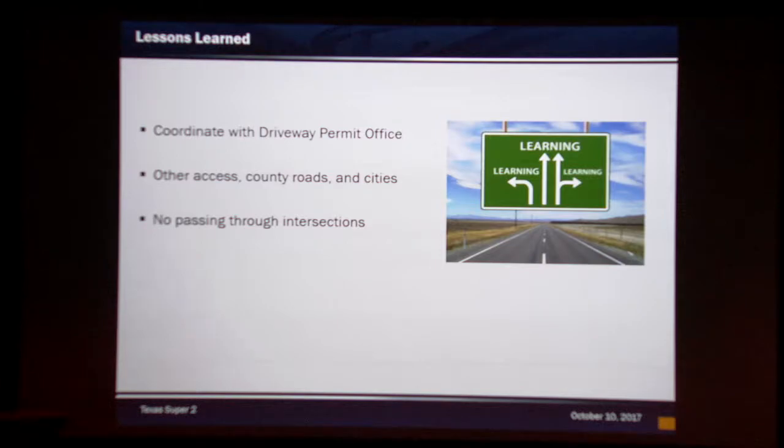Also, if there's a county entity or city entity that wants to tie into that roadway, make sure that it's not in an area where you have a closing taper as well. The roadway design manual does mention no passing lanes through intersections. We added right turn ASO and DSO lanes at a lot of the T intersections that we had here. I think we had 4 or 5 major county roads that we added this at.